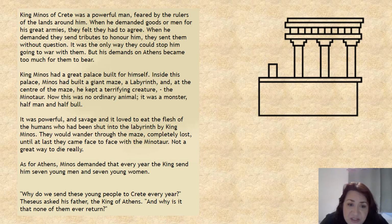As for Athens, Minos demanded that every year the king send him 7 young men and 7 young women. "Why do we send these people to Crete every year?" Theseus asked his father, the king of Athens. "And why is it that none of them ever return?"